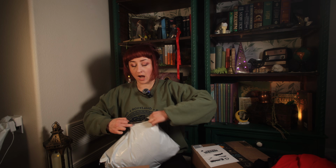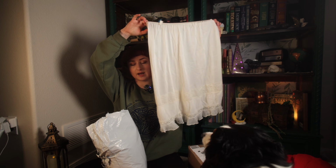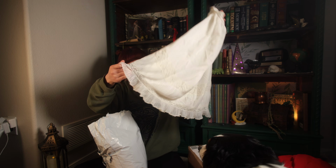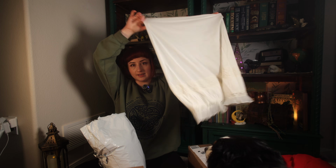Okay, we got one last baggie to go in this box. Ooh, something light and slinky. This is a slip. Now, she did send me some items that might need some mending, and I'm already seeing one little spot. Where did you go? Oh, wait, I just had it. It's right here. Just needs a little fix, but it's fine. It is very pretty, very light and airy.